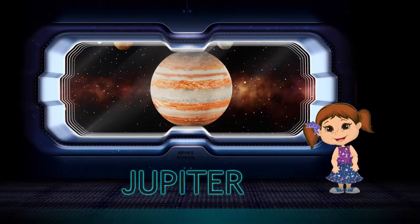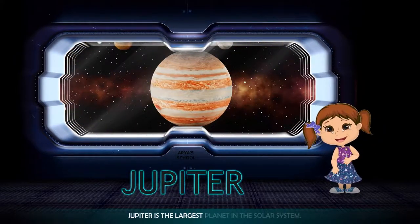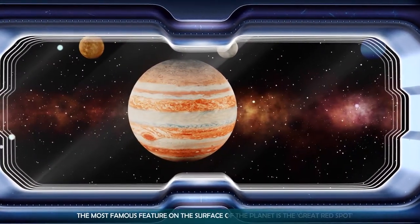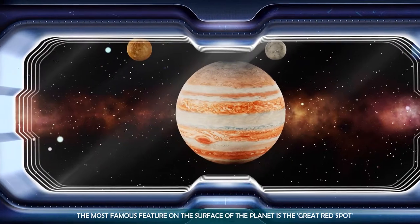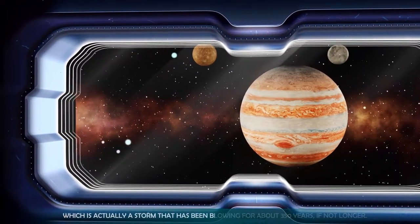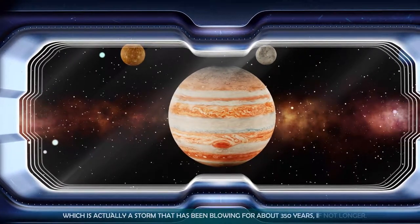Jupiter. Jupiter is the largest planet in the solar system. The most famous feature on the surface of the planet is a great red spot, which is actually a storm that has been blowing for about 350 years, if not longer.